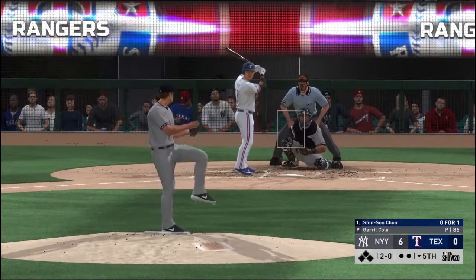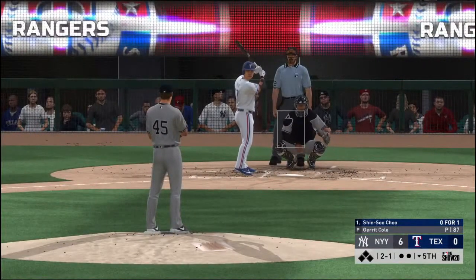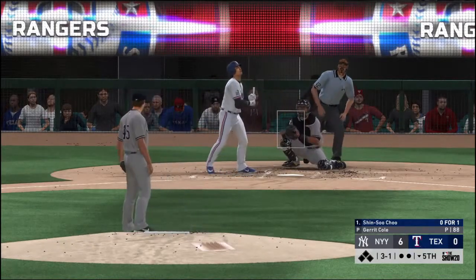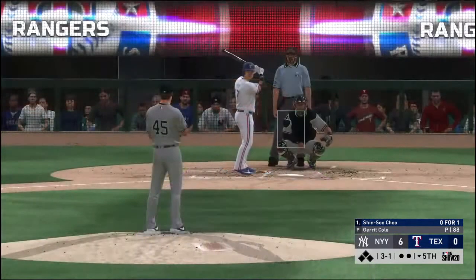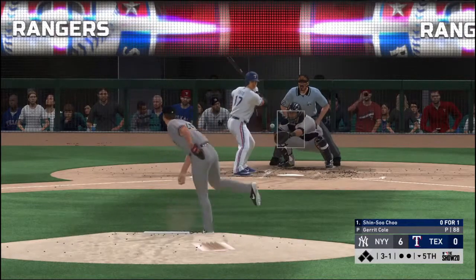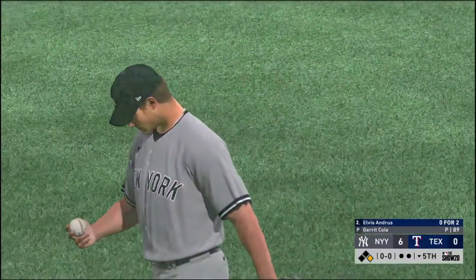The 2-0 on the way. Ball 3. And that misses, ball 4 now. It's a leadoff walk to get the home half of the 5th underway. Well, they haven't been able to scratch a run across yet, so maybe this walk will jumpstart their offense a little bit.